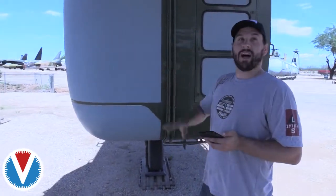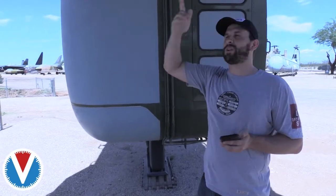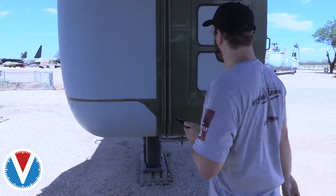Build one in KSP. Oh, I'd do it. We could do it nowadays, man. But we don't have a winch. That's the thing. There's no cables in KSP.